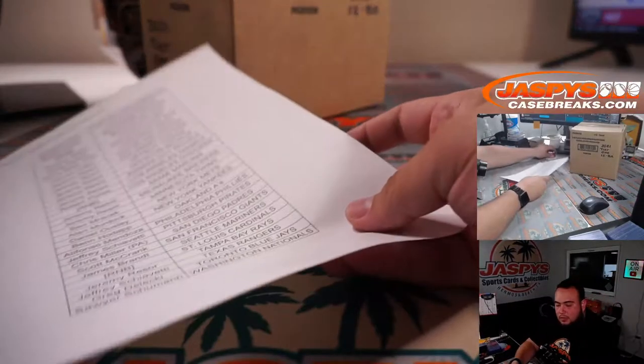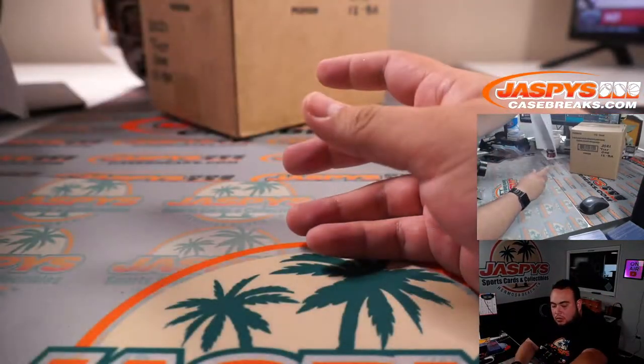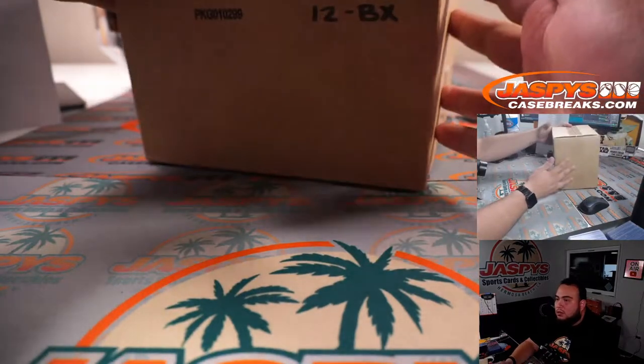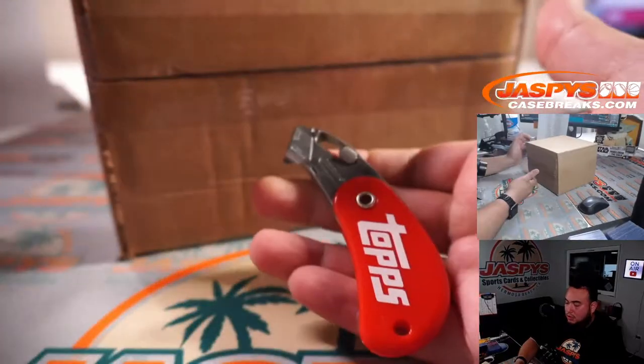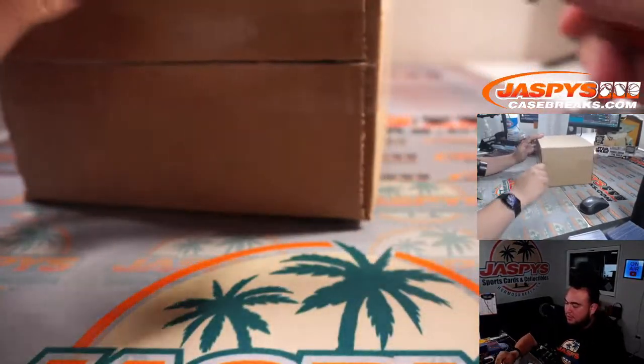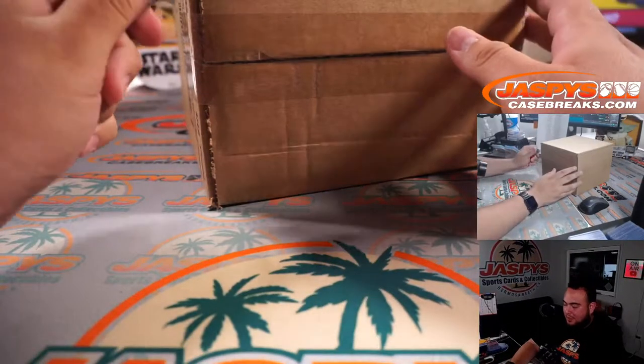All right, guys. So, here we go, Tier 1. I should show the Topps logo now with this knife. I don't have to hide it. It is a Topps break.